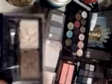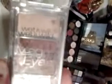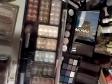NYC brow kit. That is another Wet n Wild eyeshadow palette, just a little one. This is from the Dollar Tree, y'all. Really cute. Really, really shimmery.